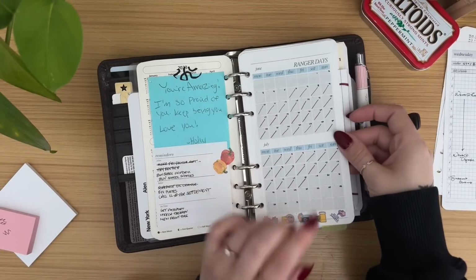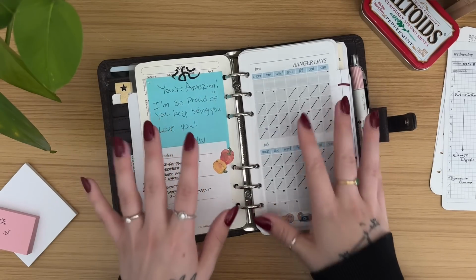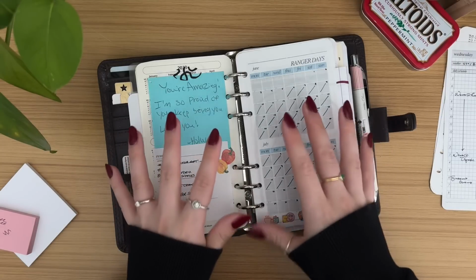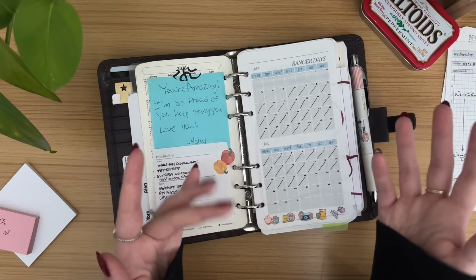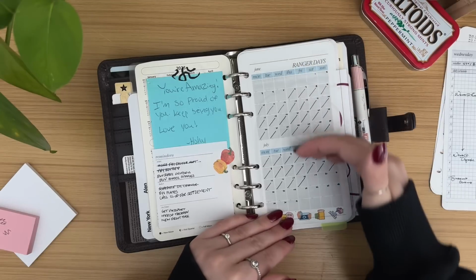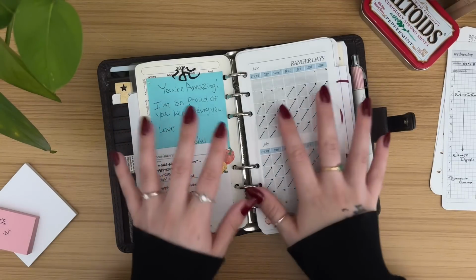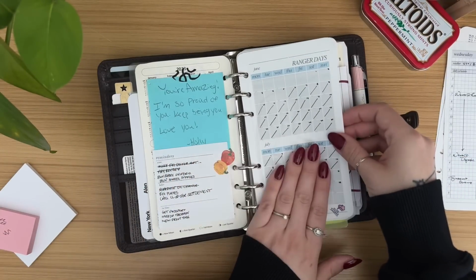And then I have this insert that I made, which I'm calling Ranger Days, and it's essentially just how many days I have been in the rings system, or my Ranger. And this has also been very satisfying to check off every day. I think it's very motivating for me to stay in my book. I haven't had any urges or itches to move out of this planning system, but if and when those do come up, being able to see how much time I've actually invested in this book and how many good days I've had in this planner will be very motivating and grounding for me to stick with this system, because it has worked for a long period of time. So I really enjoy checking these off every day.